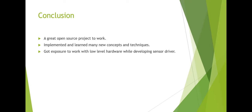So, in conclusion of this project, this open source autonomous vehicle controller is a great open source project to work on. I got to know many good concepts and techniques and implemented them in a practical way. I even worked with very low level hardware to develop sensors and drivers. And I would also love to continue my work on this project in the future.